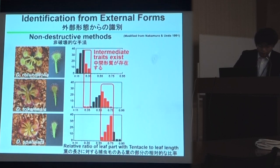But at the visual level, we can see a certain number of leaves has a common shape among species. This red colored one, the leaves making continuity or overlapping between tokaiensis and spatulata, even between rotundifolia and tokaiensis. It means certain individuals of each species could not be identified due to the overlap. So the leaf morphology of tokaiensis makes certain individuals difficult to distinguish from those of rotundifolia or spatulata.